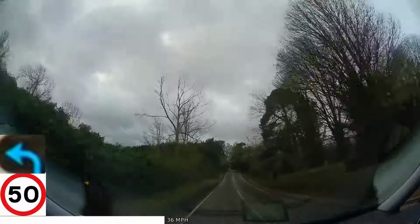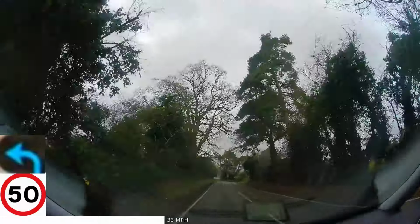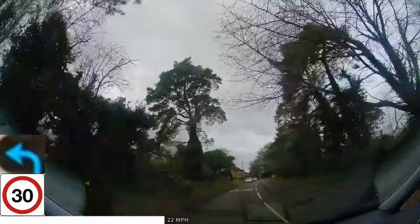400 yards, turn left, A5199, Northampton Road. There's a 30 sign ahead, and we're going steeply uphill, so anticipate changing to a lower gear before our speed gets too low, otherwise the car will start to struggle.